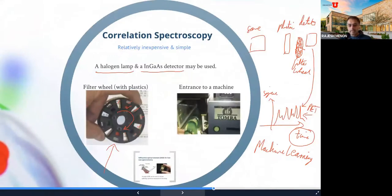Yeah, so the idea is that it's a relatively inexpensive approach, because all you need is a cheap halogen source. The detector is expensive. This is very cheap plastic, and this filter. This plastic is simply what you're measuring. The filter wheel is cheap. It's just a 3D printed part or machine injection molded plastic, right? And then of course there's software behind it. But very cool idea, works really well, and you can identify and sort things really, really fast. It's a very simple innovation, something to think about.